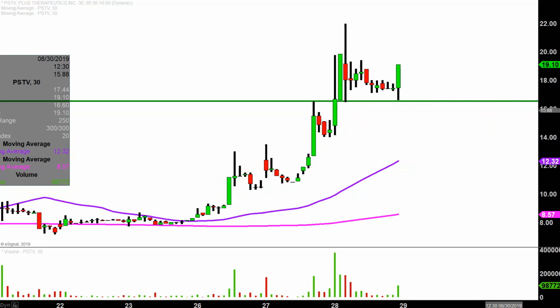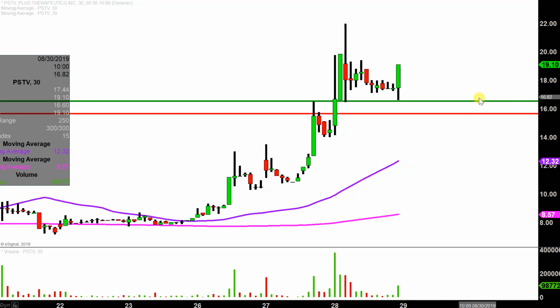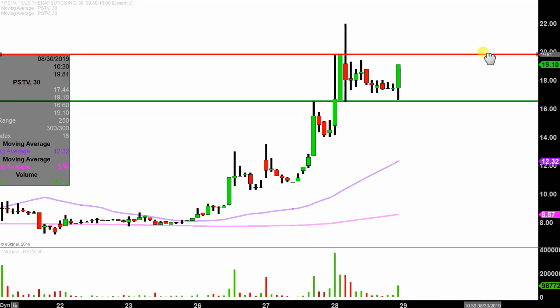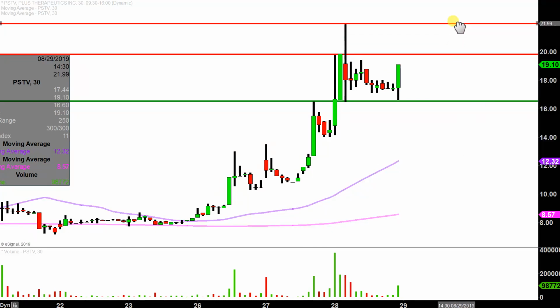What about levels of resistance moving forward? First key level of resistance is going to be right up there where the party struggled several times to keep on going at the $20 mark. And if 20 can be broken, the next level after that will just be the all-time highs from today up there at 22.